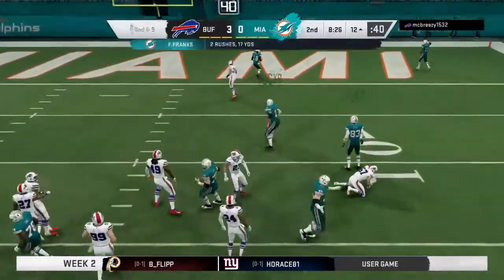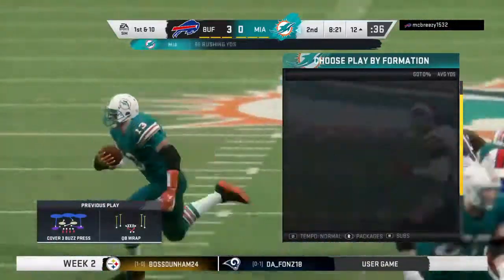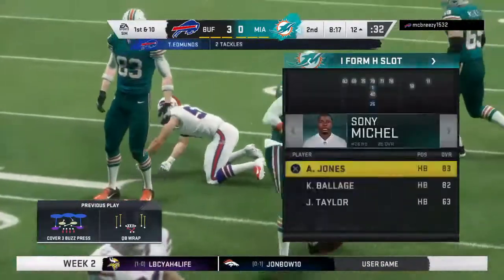And down inside the 15, shy of the 10. Give him 12 yards there, and the Dolphins have a first down. And that was a nice, strong run by the guy they call the field general.